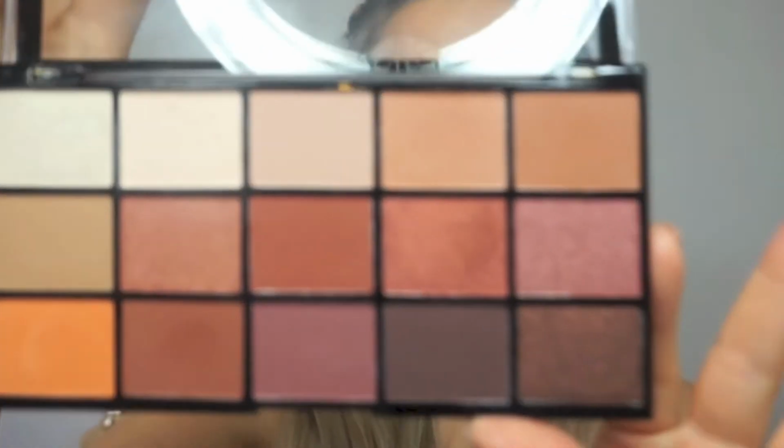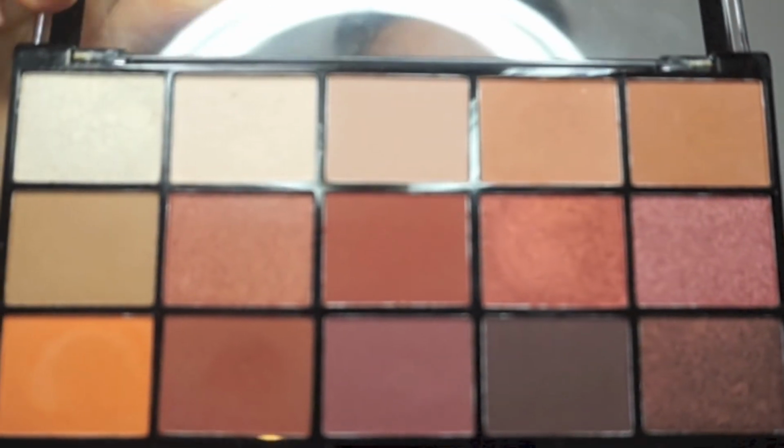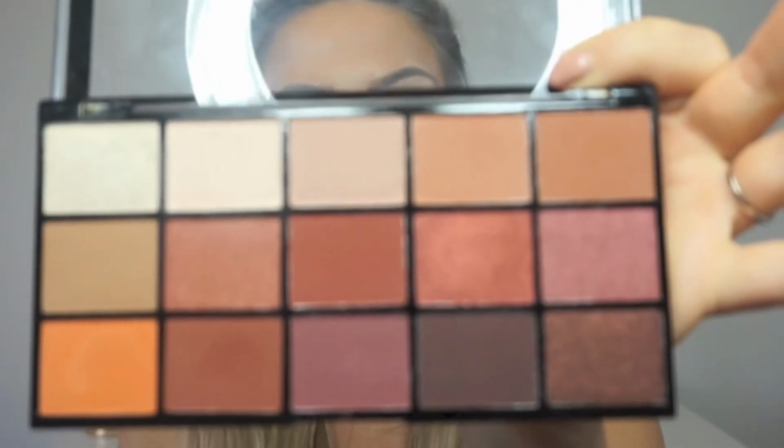So these are the shades. Really nice warm toned palette, as you can see. There's a couple of glitter shades in there. You've got 1, 2, 3, 4, 5 glitter shades, and the rest are matte shades. So you've got a lot of options in there.